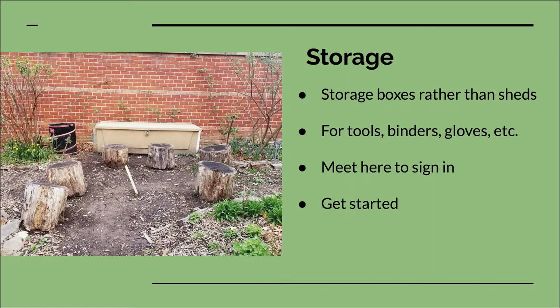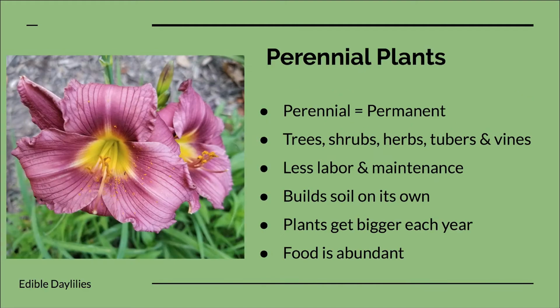Typically for the tour or the volunteer shift, we would be meeting by this box here, and people would sign in and get their gloves on, and then I would show you around the site and show you what you can work on. So in the next slides, I'm going to show you the plants.